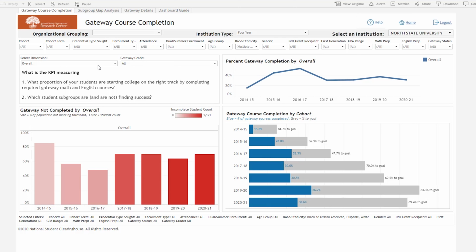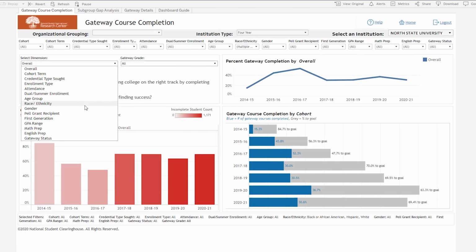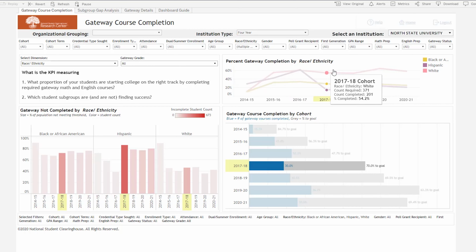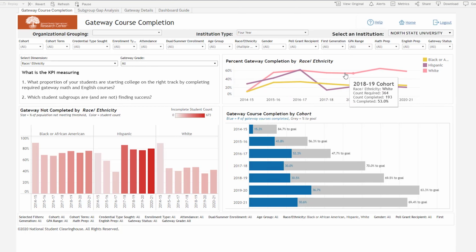She also adds the race and ethnicity dimension. Hovering over the line representing white students, they find that 55% of this population completed their required Gateway courses in their first year of college in 2015-16, but only 53% completed those courses in 2018-19.